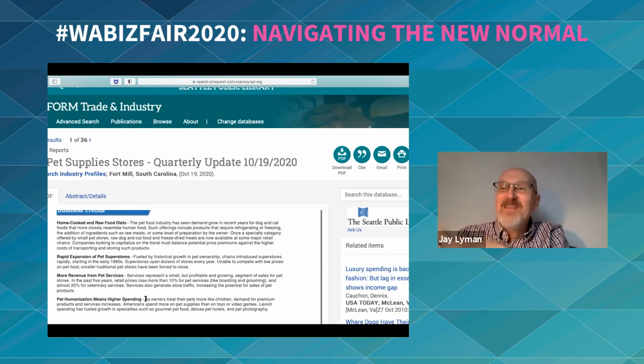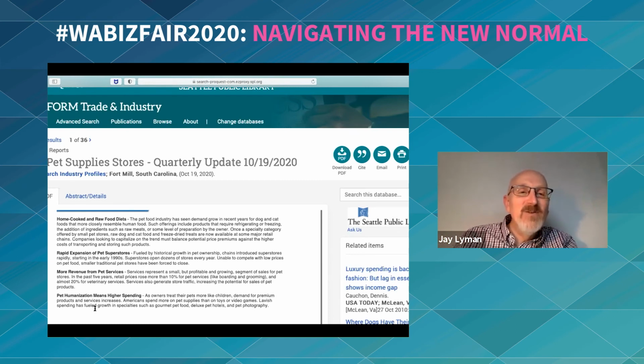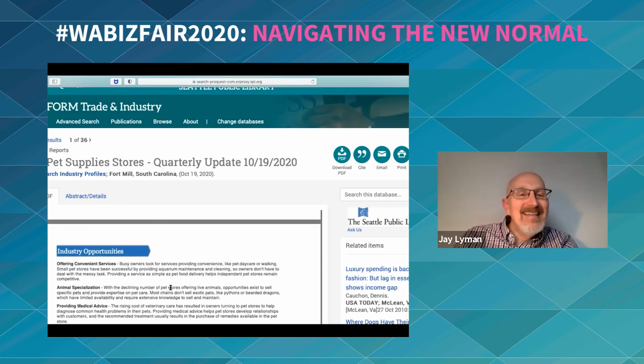So that's a good little feature that I'll pull out of that, according to first research. I'll put that right in my business plan. Lavish spending has fueled growth in specialties such as gourmet pet food, deluxe pet hotels, and pet photography. It's also a fun industry too. So lots and lots of stuff.